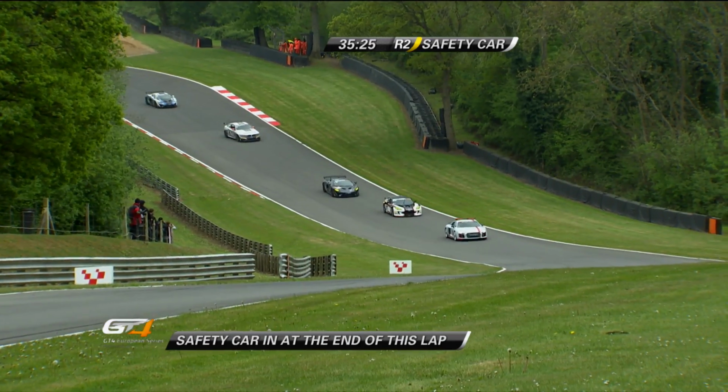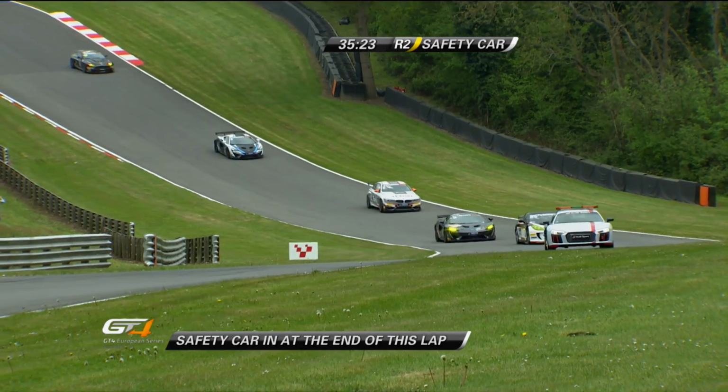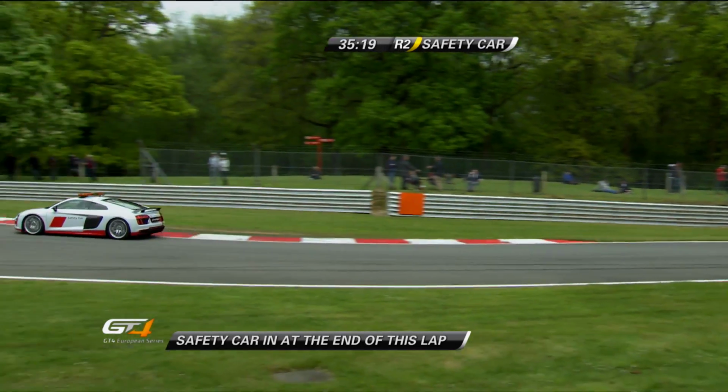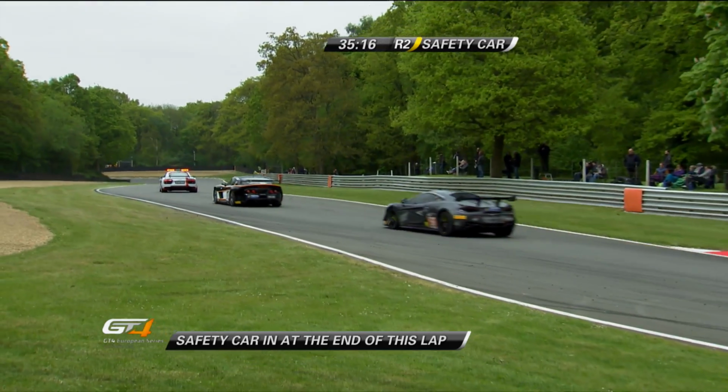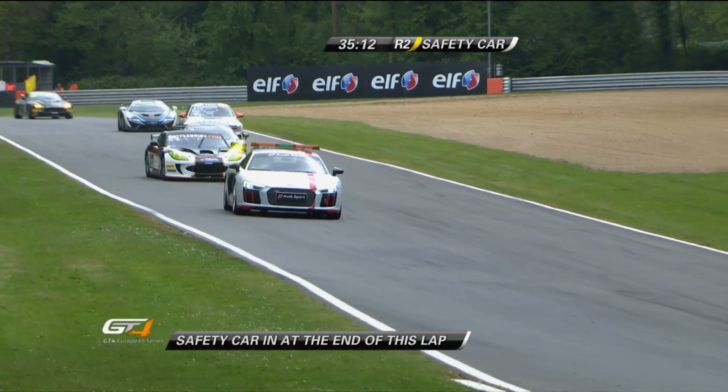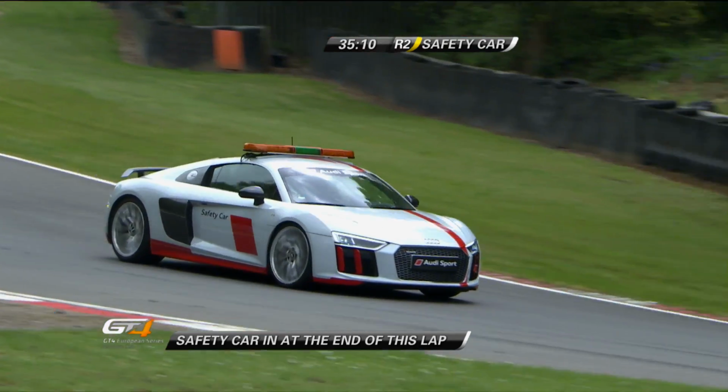And the pit stop window can open in 20 seconds from now as the field goes through Dingledell, up to Sheen Curve, all at very abated speed. They'll go to the corner, out of which the problem started that led to this incident with the two cars off at the side of the circuit.